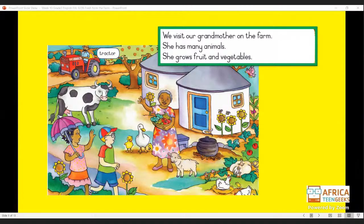What animals can you see in the picture? Very good, Amber. We see a cow. Well done. What else can we see? Very good. There we go. If you look in the right-hand corner, we have some chickens. And there's even a baby little chick.